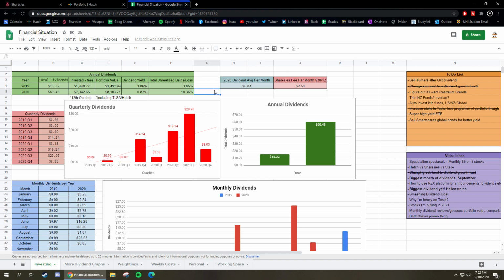Moving on to see our dividend tracker. We have a lot going on here now, as September was a huge month for dividends. Annual dividends has hit $60 for 2020 and $75 overall, which is huge. At the moment, we are sitting at a $6 per month average dividend for this year, which is great. That's about $1.20, maybe even $1.50 per week. We want to see that number getting up to maybe $5 by the end of next year, which is just huge. It's just easy money.